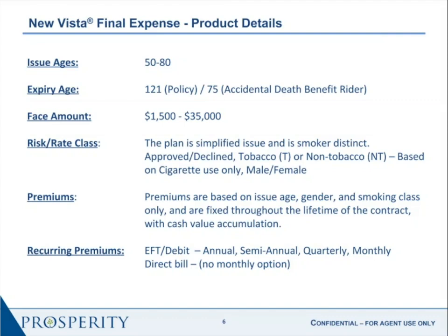As I mentioned, we do have a smoker rate, but that is cigarettes only, so it's really not tobacco or non-tobacco. It is cigarettes only, and then male and female. Your premiums are based on age, gender, and smoking class. They are guaranteed for life. And we do take EFT, which is about 98% of what we get, and we strongly recommend an EFT. We will take a Direct Express or a debit card. However, we will not advance on either of those if you do use those.